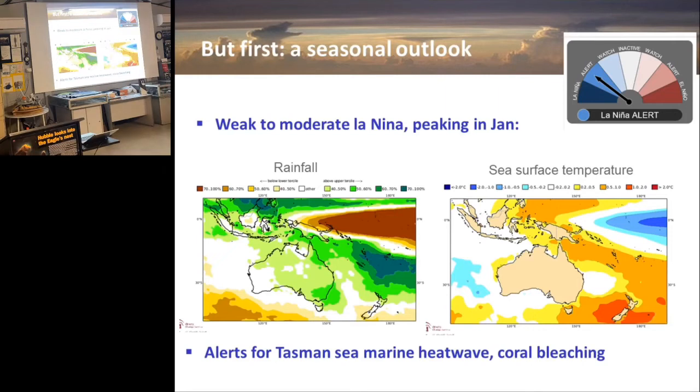So Pinatubo affected things for about 2 years. And so the thought is you can inject reflective particles into the stratosphere that will stay there for a long time, and they will cool the planet. The IPCC doesn't talk much about geoengineering, but it is proposed from time to time.